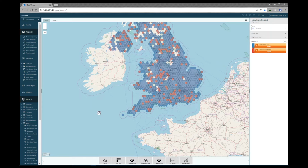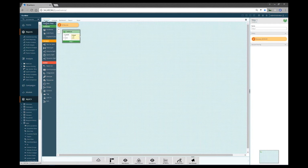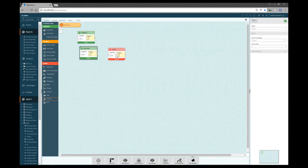So now that we've covered the new analysis features, I'm quickly going to jump over to our campaign canvas, and we'll start having a look at some of the features that have been added in here as well. And the first of those I want to cover is around different audience steps as well. So obviously we have our original audience that we've known and loved for quite a while now within BlueVenn, but we have the addition now of both link from and link to nodes.